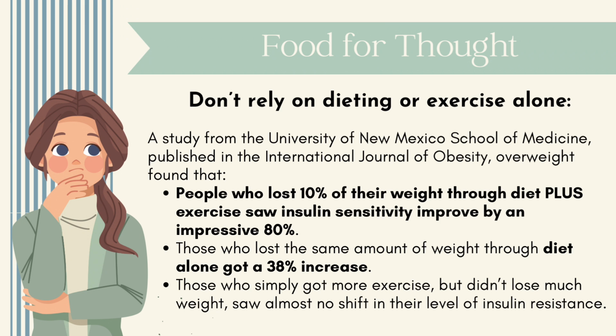Whereas compared to the groups where those who lost the same amount of weight through diet alone, they only had an improvement of 38%. So think of that, guys. You've got somebody who's lost 10%, right? So they've lost the exact same amount of weight, but one did it with just diet, the other did it with diet and exercise. And look at the difference in their insulin sensitivity, 80% compared to 38% for two people that both lost the same amount of weight, right? It's something to really chew on and think about, right? Those who simply got more exercise but didn't lose much weight, they actually saw almost no shift in their level of insulin resistance.